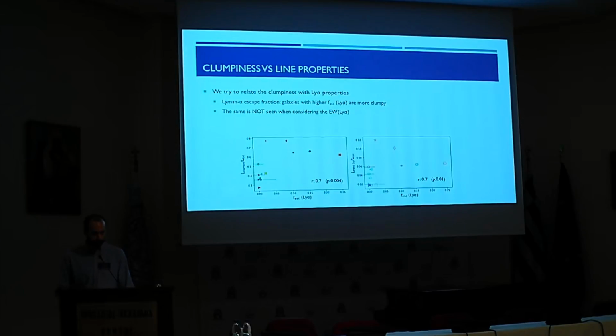And then we tried with other properties, for example, with equivalent width of Lyman alpha, but we didn't find any correlation with that. So, of course, as we've been hearing during the conference, it's not so easy to just relate Lyman alpha escape properties with one parameter. It's more complex than that. And also, still the sample is small, but we're increasing that. But still, it seems like we're starting to find a correlation.